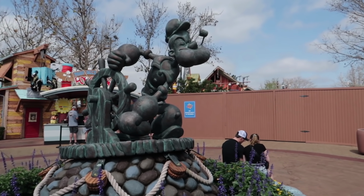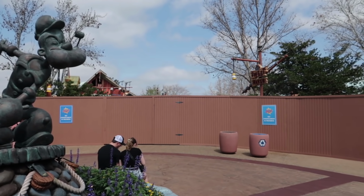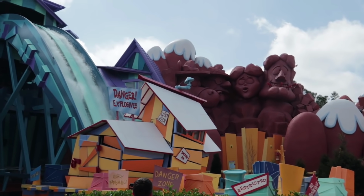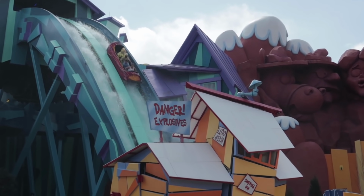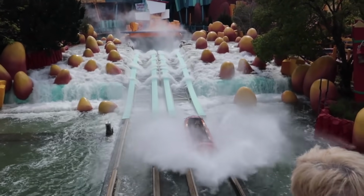See these construction walls? Popeye and Bluto's Bilge-Rat Barges is now closed for its annual seasonal maintenance, which means Ripsaw Falls has completed its seasonal maintenance and has since reopened. Universal never has both of those water rides down at the same time. They stagger the seasonal maintenance.